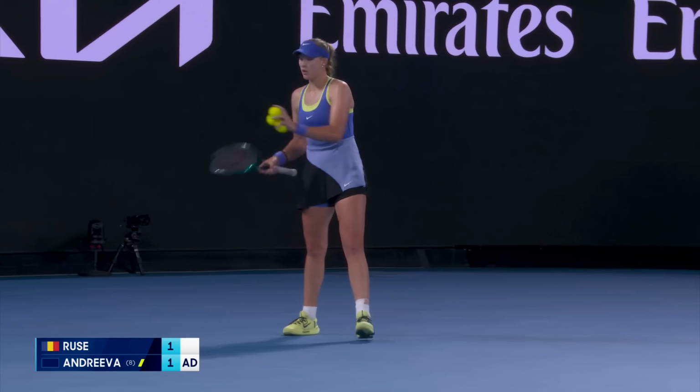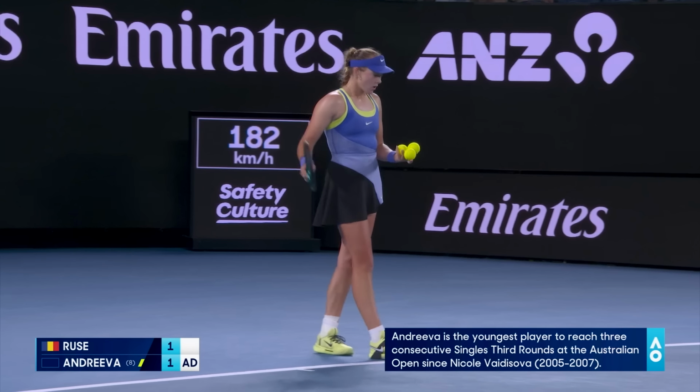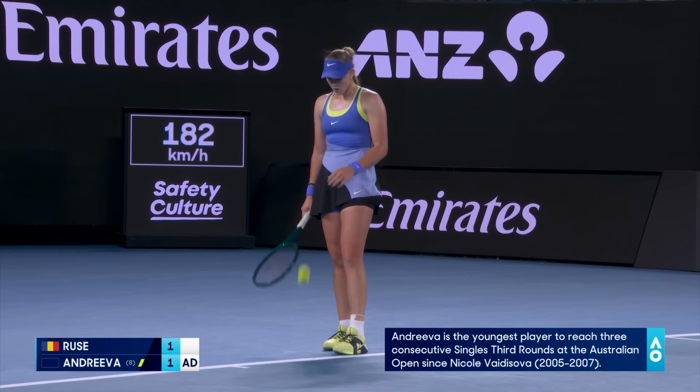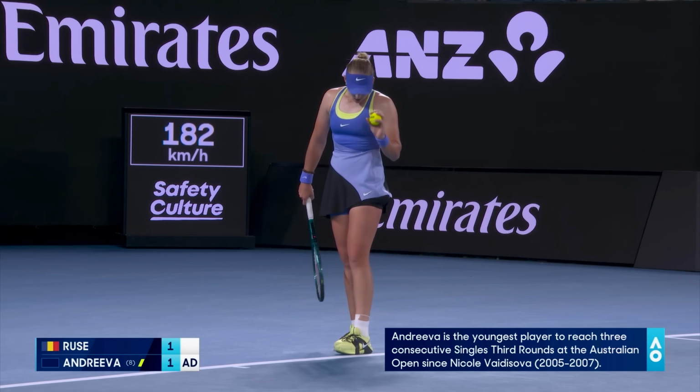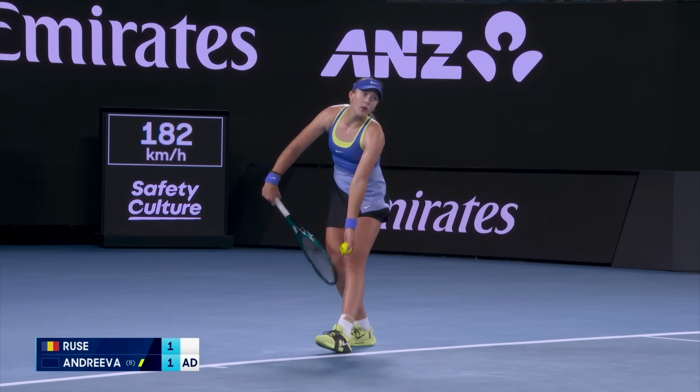Advantage. Another good changeup. I prefer the higher one against Ruse because Ruse is quite good with the lower slice changeups, but whatever can disrupt the rhythm here for Ruse is a great choice for Andreeva.